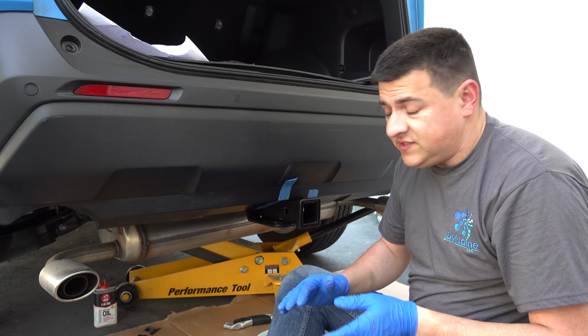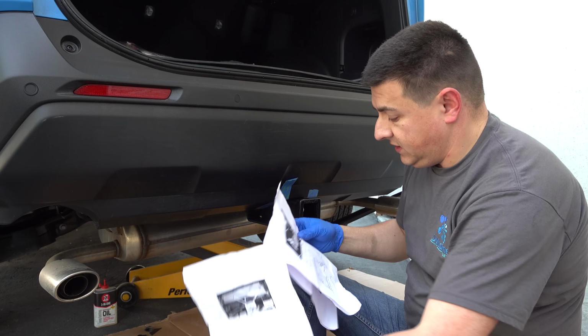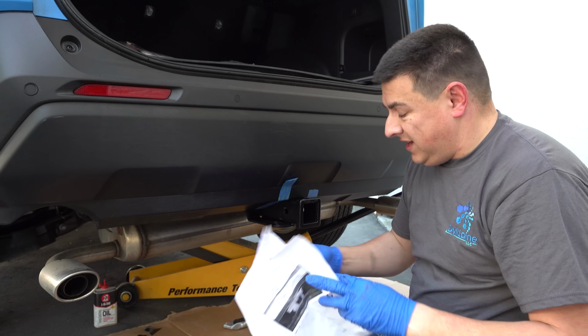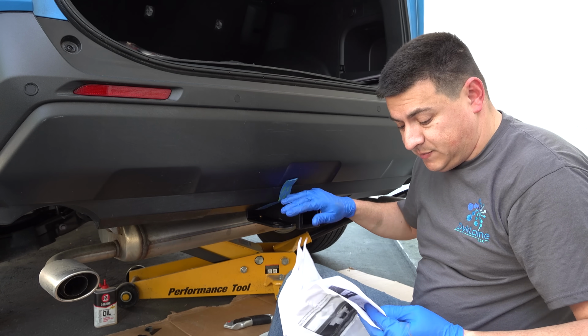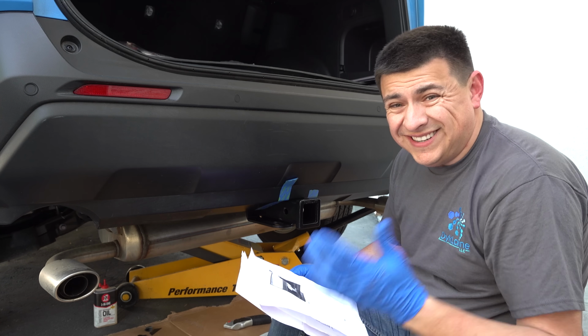Once you have that position chosen, it's then time to torque down the bolts to the manufacturer specified torquing, so you're going to definitely want a torque wrench. You want to make sure that everything is done per specification so that way it doesn't get loose or fall off, or worse yet, you over tighten it and then break a bolt.